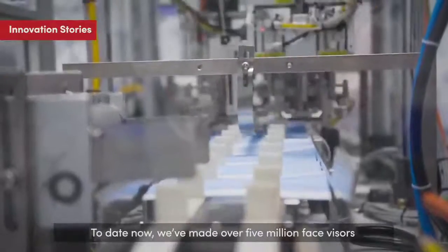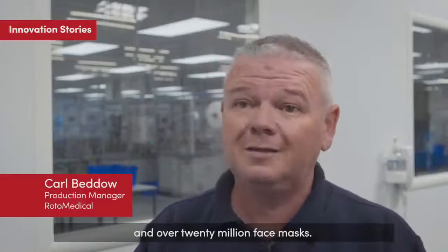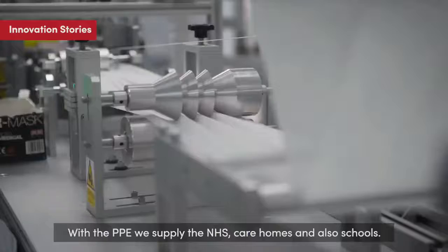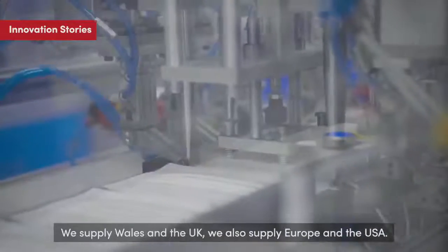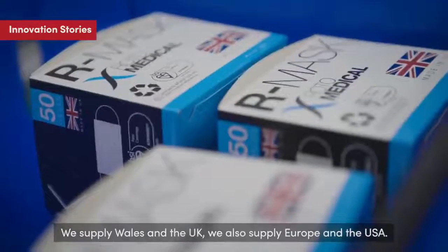To date now, we've made over 5 million face visors and over 20 million face masks. With the PPE we supply the NHS and care homes and also schools. We supply Wales obviously and the UK. We also supply Europe and also the USA.